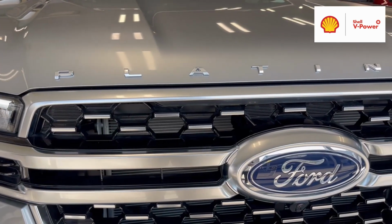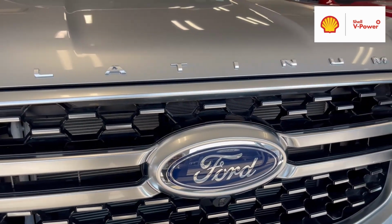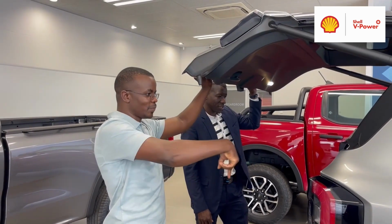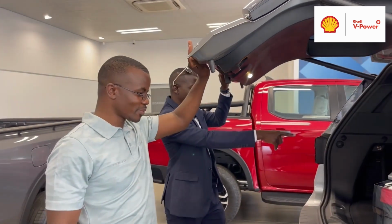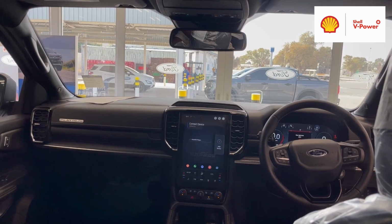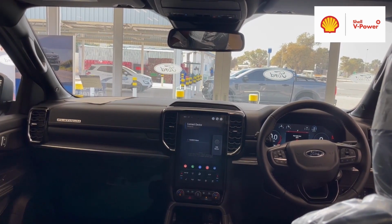We are here just to go over a quick overview of our Ford Everest. It's one of the platinum vehicles we have on the floor. It has a 3-liter V6 engine with a 10-speed gearbox, and it's about 184 kilowatts.